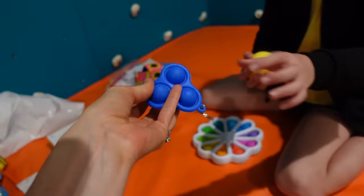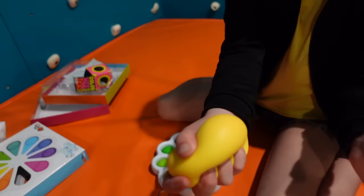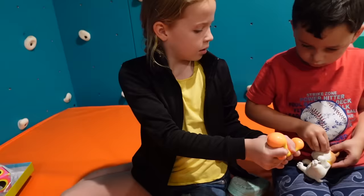And then I got this color changing needle. Oh my goodness, that's awesome. That's a needle. And the color changes. Look at that. It's yellow, but then you squish it. Can I see it? Orange. Oh, that's awesome. And then.